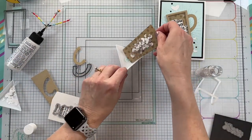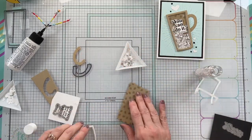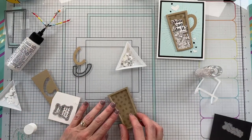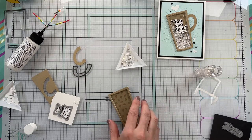I'm going to put all these bits, because that's what I wanted, into my little pour spout thing. So if I wanted to cluster those all there, I would just peel off my backing and place it over the top. That's one way to go about it. I make shaker cards like that all the time.